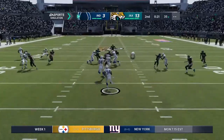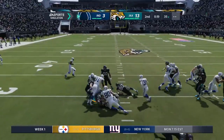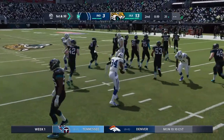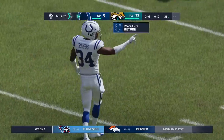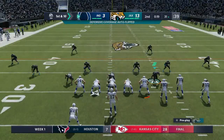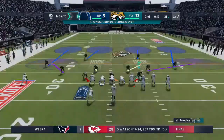Rodgers on the return. And they'll start this drive just across the 30. Pretty nice work on the return. The Colts take over 1st and 10 at their own. The Colts come to the line ready to start their next drive.